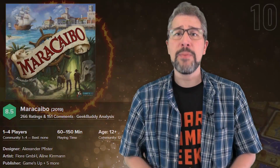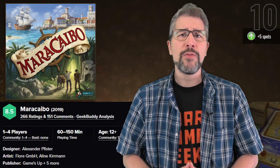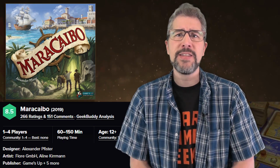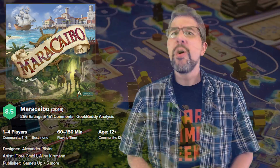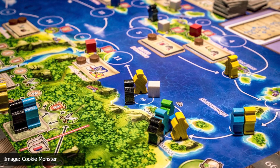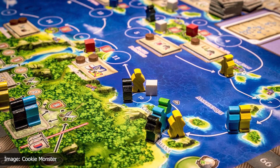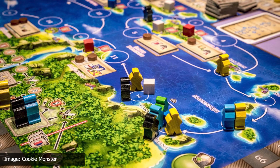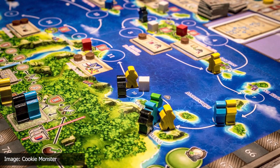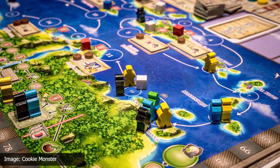Debuting on the countdown this month at number 10 is Maracaibo, a new strategy game for 1 to 4 players by Alexander Pfister, set in the Caribbean during the 17th century. In Maracaibo, players try to increase their influence with 3 nations over the course of 4 rounds. Games typically take around 40 minutes per player, with those players sailing across the Caribbean, encountering various city tiles where goods can be delivered to, and performing various actions.